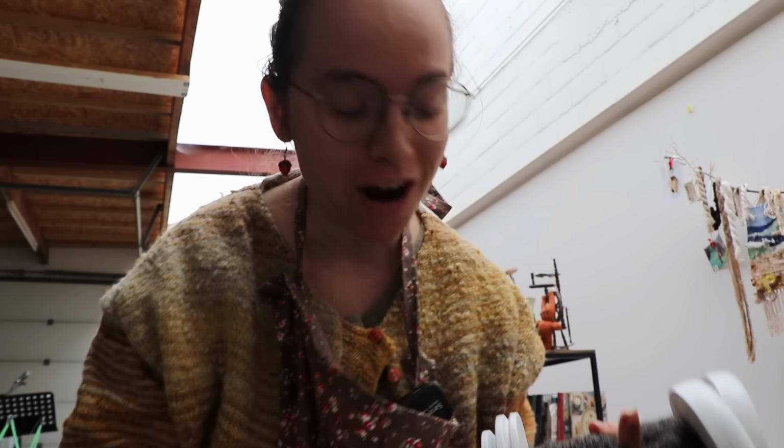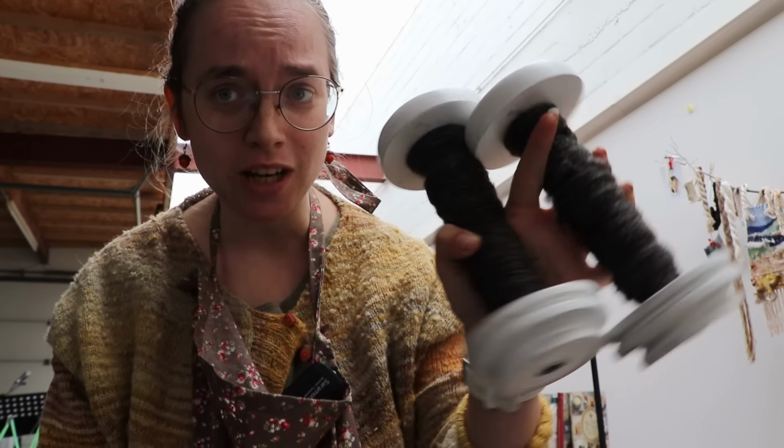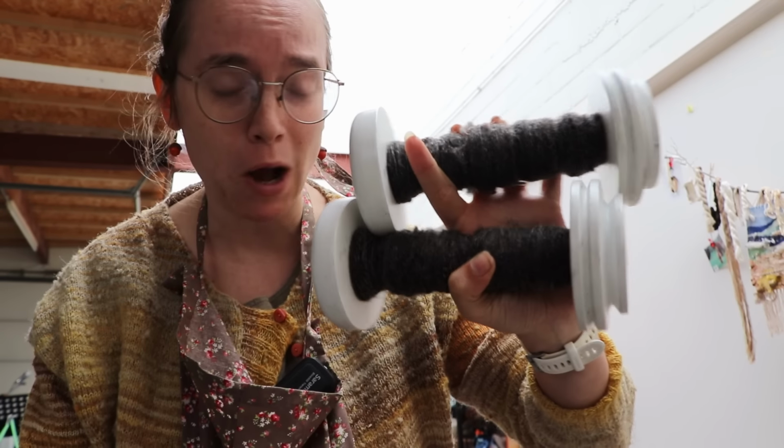It's time to ply these two beauties together, and we'll have a first skein of yarn for our owner of sheep. I don't know, she's not a shepherd, she's not a farmer, she just has 4 sheep, so she's an owner of sheep. First skein for our owner of sheep. It's coming up.